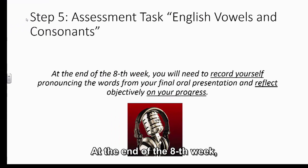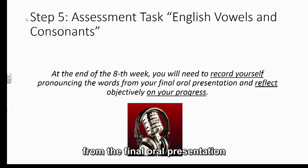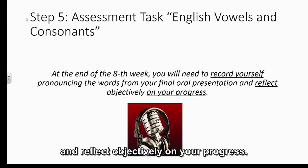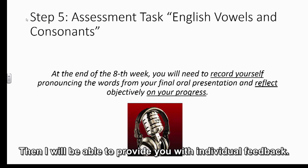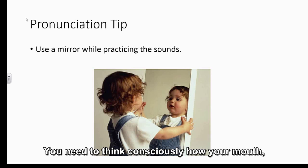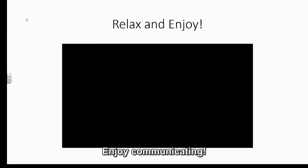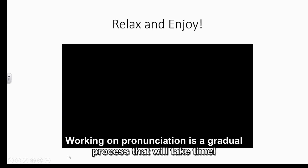At the end of the 8th week after your spring term, you will need to record your pronunciation of the words from the final oral presentation and reflect objectively on your progress. Then I will be able to provide you with individual feedback. My main advice is to use a mirror while practicing the sounds. You need to think consciously how your mouth, tongue, and lips are moving. And don't forget to relax. Enjoy communicating. Working on pronunciation is a gradual process that will take time.